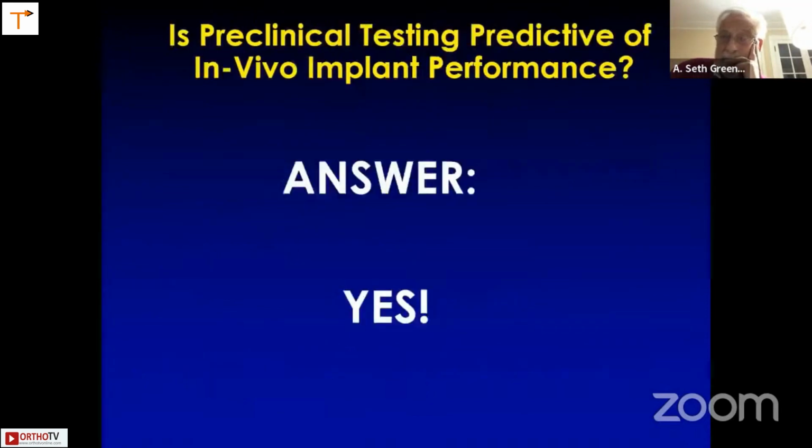In conclusion, the answer to the question posed by the title is that preclinical testing assists in assuring the safety and effectiveness of contemporary knee designs through short, intermediate, and long-term clinical use.